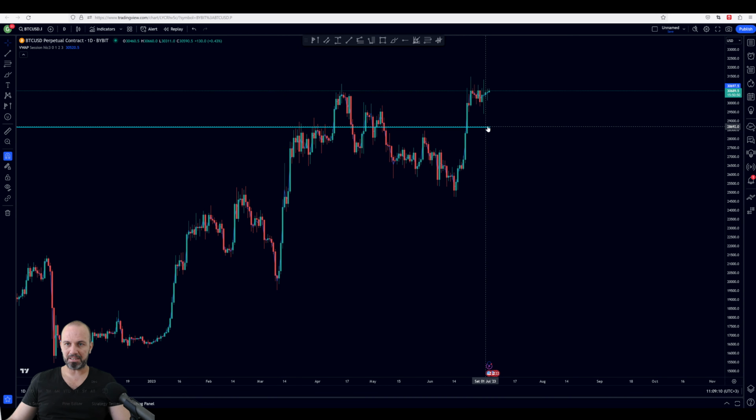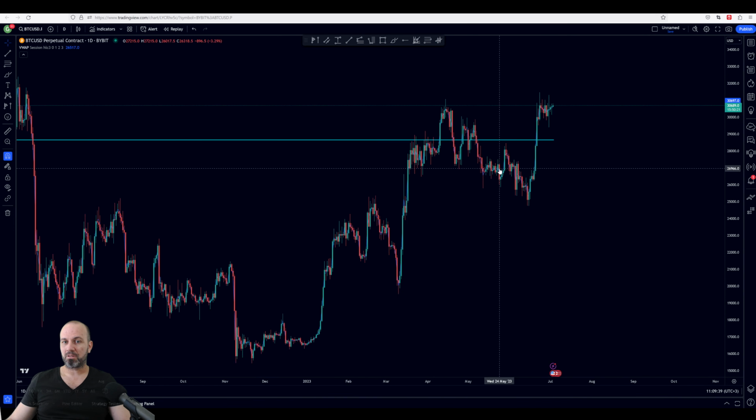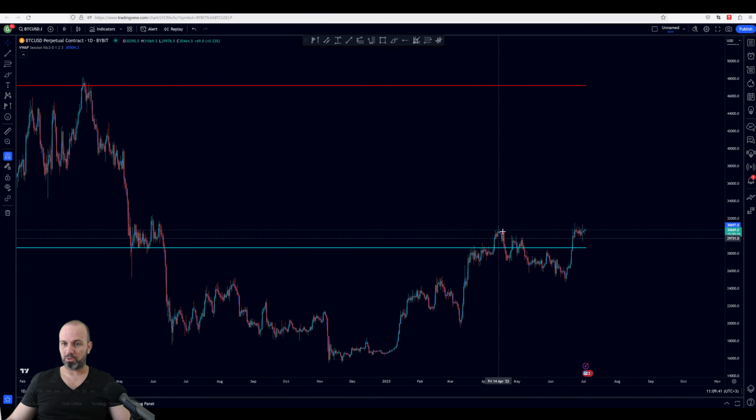But this is a level, because it was our resistance, deviation, still resistance, but this is one of the levels that I would like to see flipped to support. I would like to see a backtest, and that would give me more confidence for more upside. And like I said, it's way too late, in my opinion, to look for a long here. If you're looking for a long, looking to ride this trend, because for the moment we do have bullish market structure in this section of the chart.